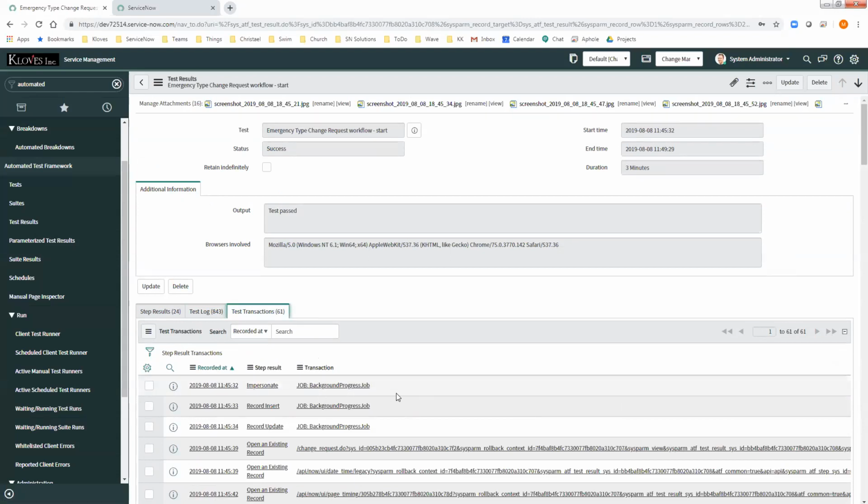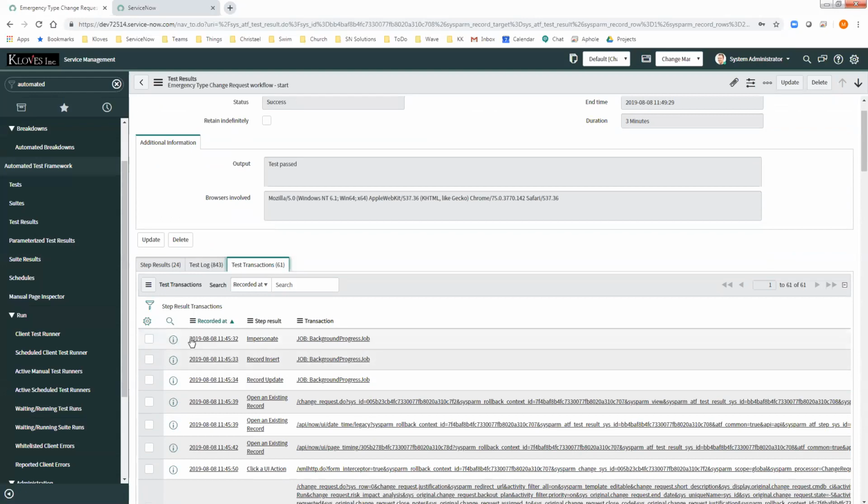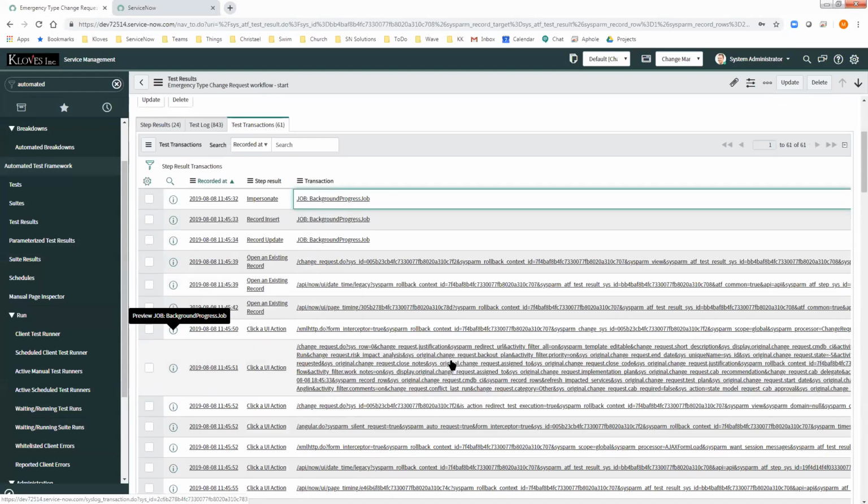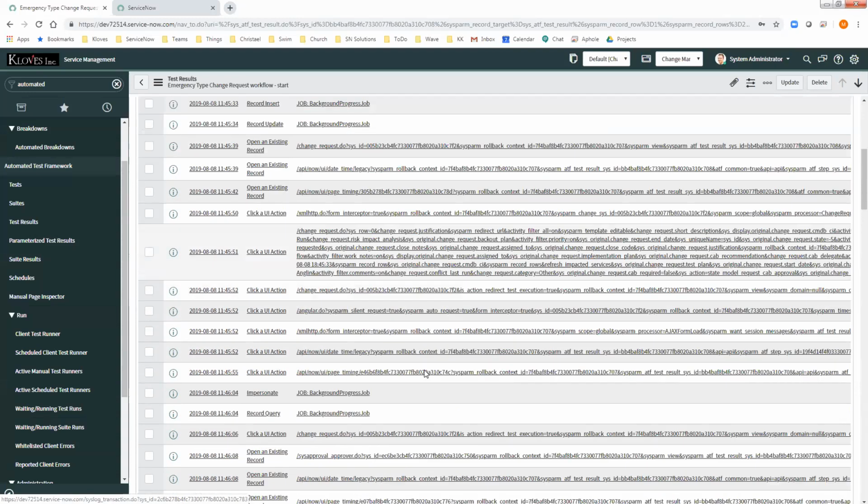So we impersonated, gave a quick example. We can go into some detail, make sure that nothing too great there. But basically looking at each step, and here clicking the UI action, you can see the process, the transaction that actually is being done in the background to see what is done.